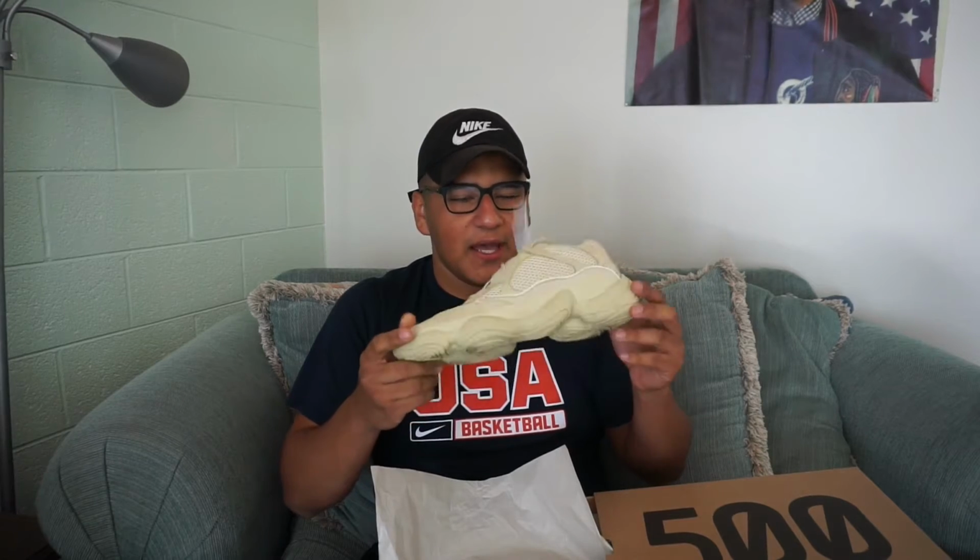Overall opinion, to be honest, I only bought this to resell it and make a couple bucks on it. I'm not gonna lie. I don't see myself wearing this shoe, and it's hard to match with, in my opinion. And I'm already a big guy, and big guys with big clunky shoes like this just don't look good. I'm 6'2", about 270. Maybe not for me. Maybe for a guy that's a little bit slimmer.